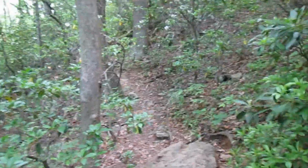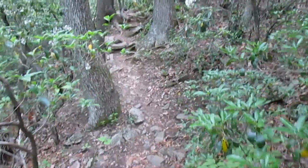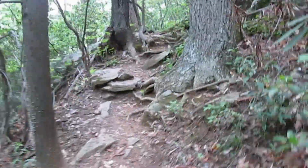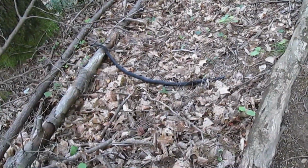Passed several good water sources I marked on my AllTrails account, in case you're doing this in the future. And check back in a little bit. See, about 4 feet? Yep.